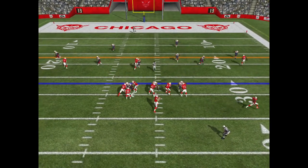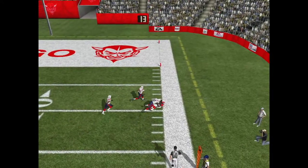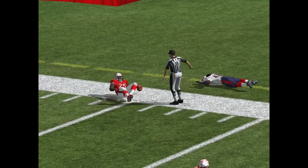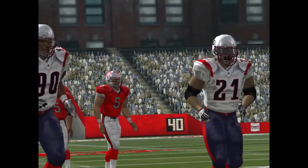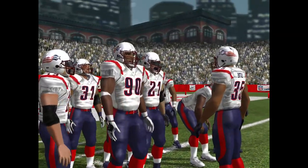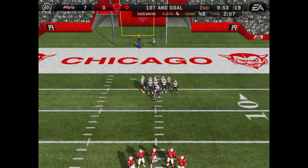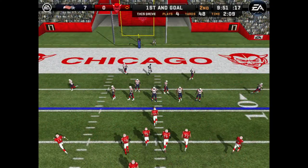Pass play here on first down. With the throw, and the catch is made. So they get two first downs on their last two plays. And they're getting it done by seeing the whole field and taking what the defense gives them. They need 10 for a score. Ball on the 10-yard line.